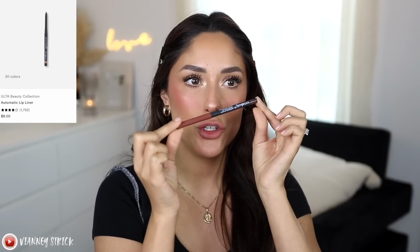I did decide to pick up one of the retractable lip liners. It's called the Automatic Lip Liner and I got the shade Spice. So I'm very excited to see what this shade looks like. So let's go ahead and overline our lips as always.